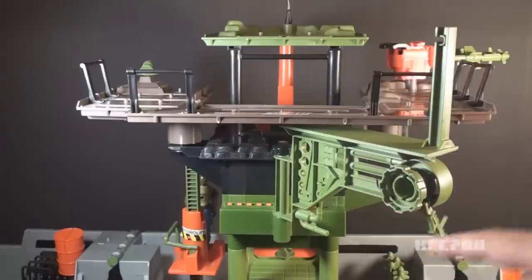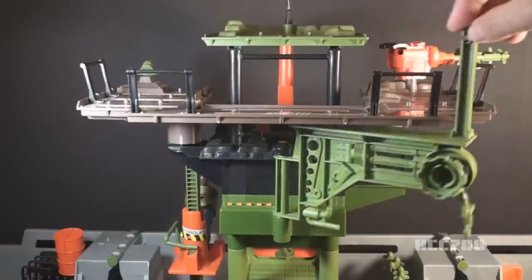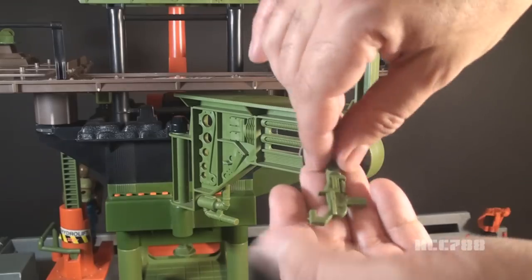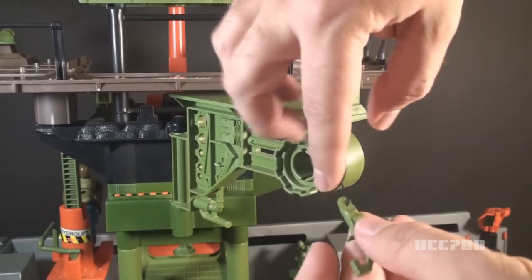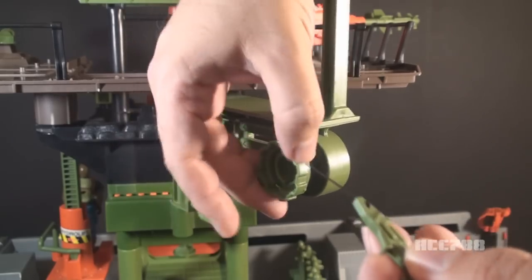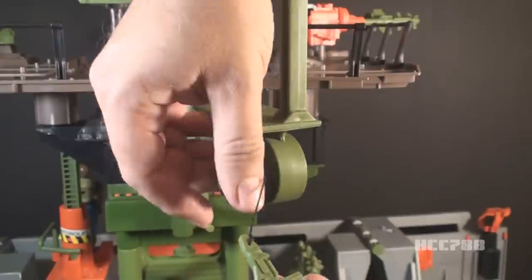It's a large green piece. It has a beam on top. I'm not 100% certain of its function. It will swivel. It has a range of motion of a little less than 90 degrees. The crane has a green hook and a black string, a black line, and you can let that line out by turning this wheel. And then you can turn it the other direction to reel it back in.